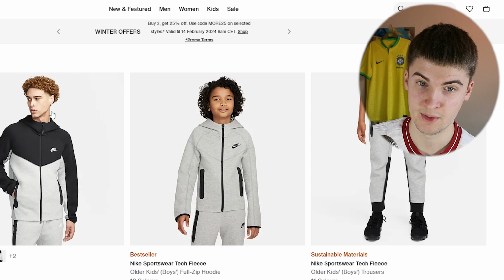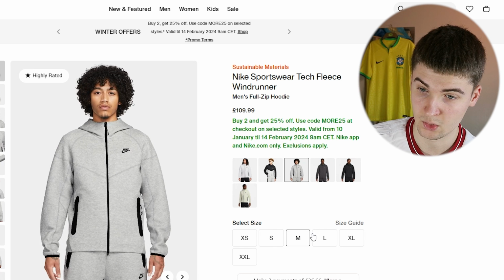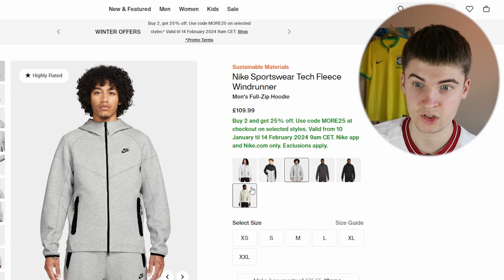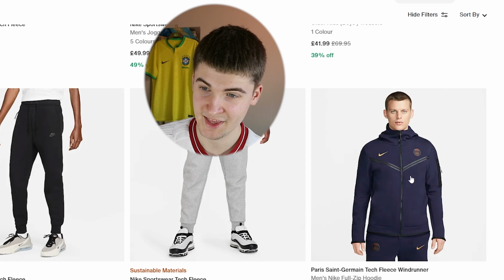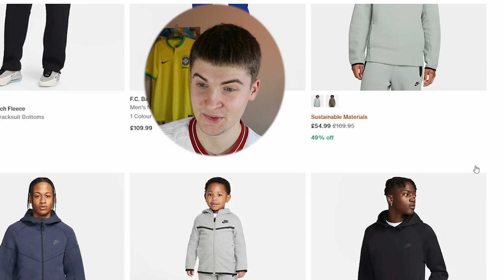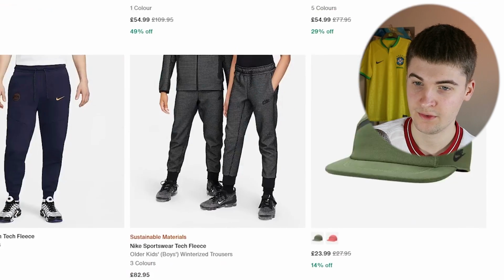Like if we go on here, we look at this tech. Yeah, all the sizes, and look, there we go, guys. There's the discount. I mean, this has got all sizes. The plain grey has got all sizes left. I don't know if they've got loads of stock left. Oh, look, you can actually get a V season here. The PSG V season is on the Nike website, the Liverpool as well, if you support Liverpool. Yeah, if I just go and find the OG.